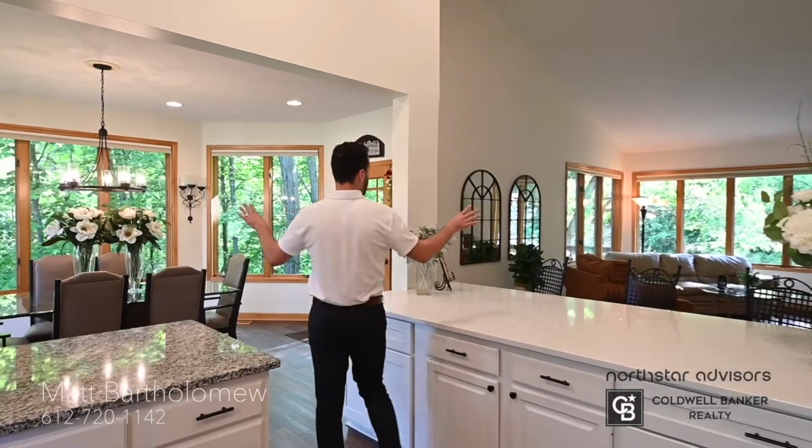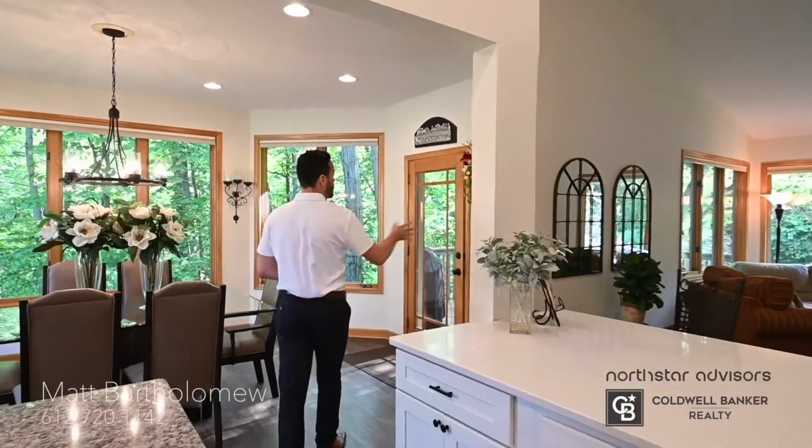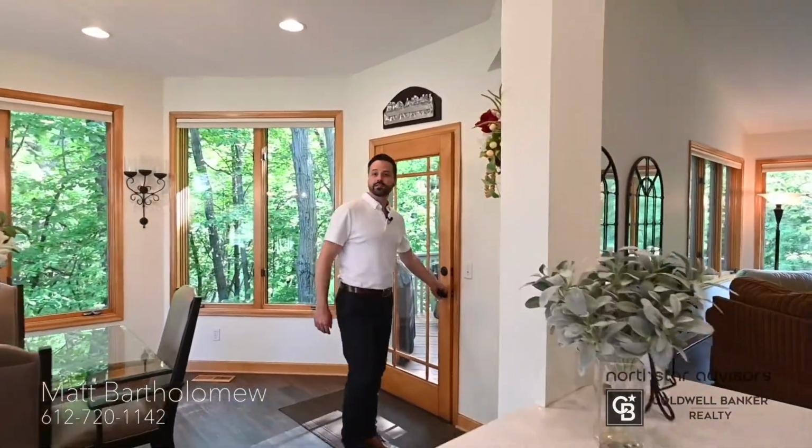We're standing in the kitchen of this beautiful home. It's white, bright, open concept, newer quartz countertops, and it has panoramic views of the woods behind it. Dining room, living space, and if you like nature, check this out.